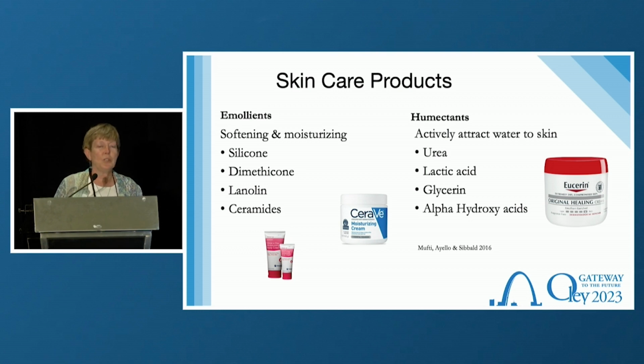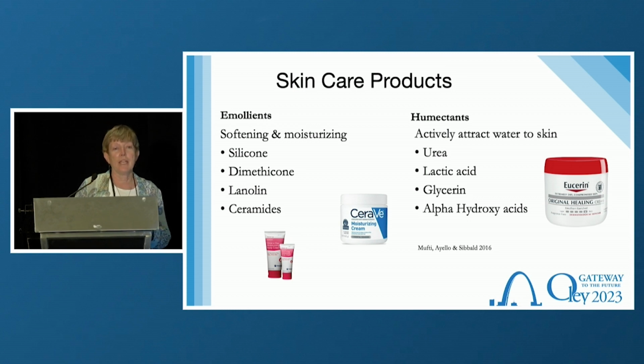But you do need to understand what the ingredients are, and sometimes when you understand that, you can look a little bit more closely at the ingredient label and see what's in there, and what are the more active ingredients in there. So most of the different skincare products are broken down into humectants or emollients. So humectants actually actively attract water into the skin. And so that's things like urea, lactic acid, glycerin, and the alpha hydroxy acids.